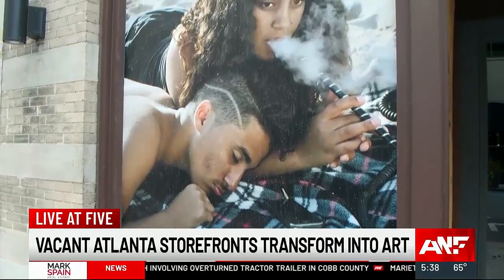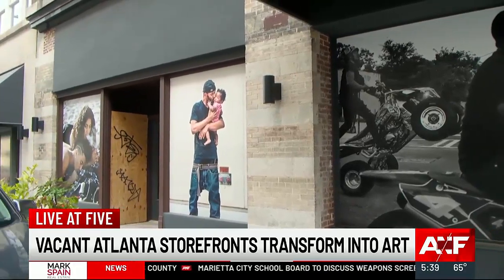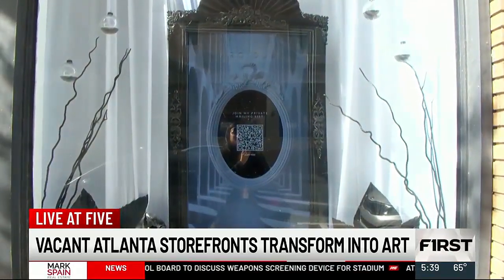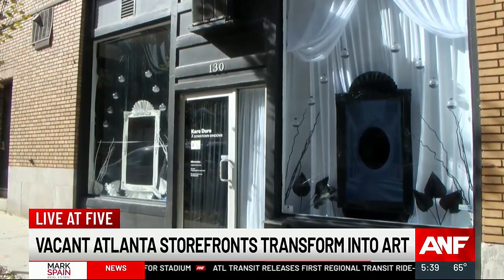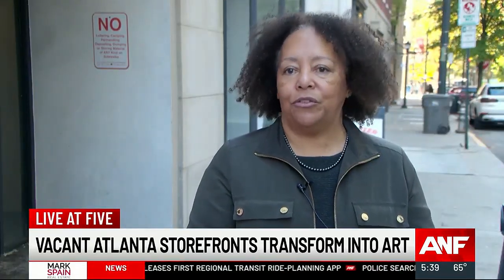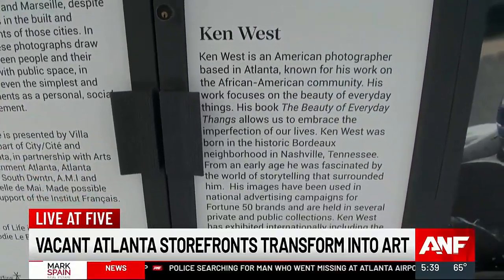Some window displays are photographs with towering images showcasing the beauty of everyday life. Others, like the interactive Windows of Wonder on Cone Street, encourage visitors to make a connection with what they see. It's just a wonderful way to infuse downtown with something whimsical. A&E Atlanta's Fredalyn Frazier explains the project is about highlighting the work of established and emerging local artists.